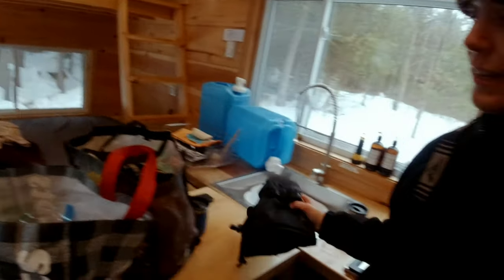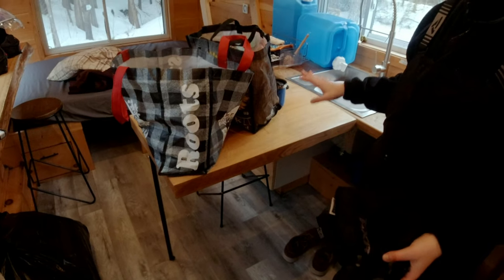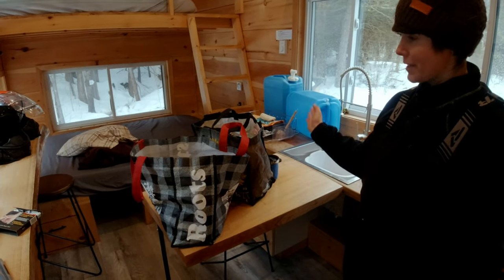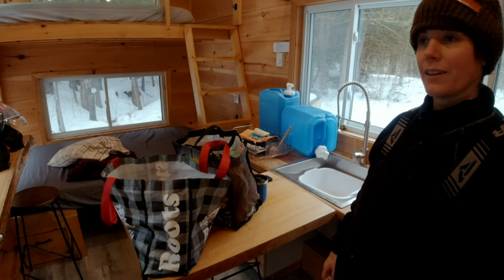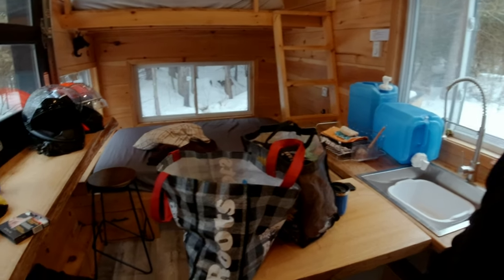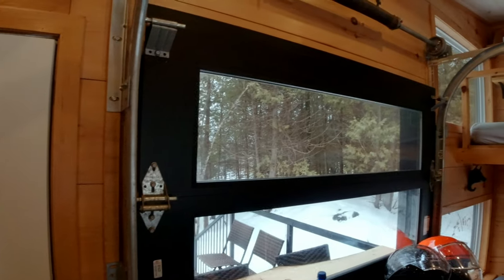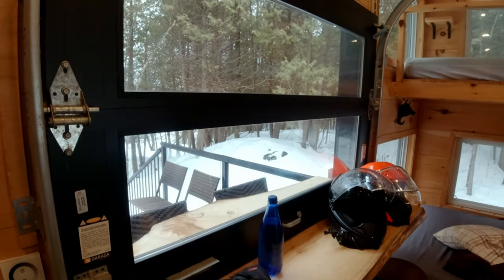So this tabletop actually folds right down. I just popped it up so we have a surface to put our bags down while we were unpacking. But yeah, you can flip this right down and then just use the bar as your spot to have dinner, which I think we'll do tonight. Here's the inside of that door. It is actually a garage door. Yeah, you got a big, huge roll-up window if you want it.